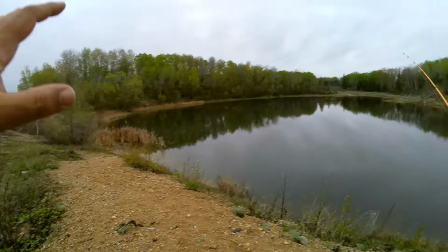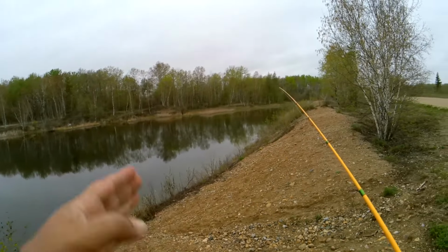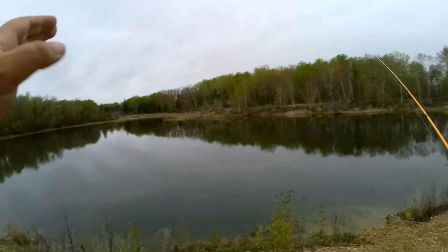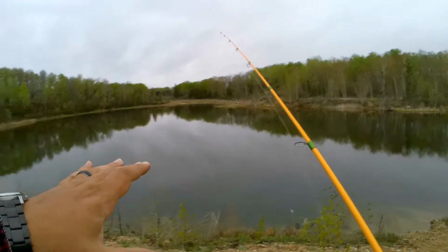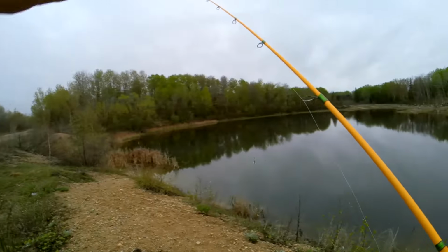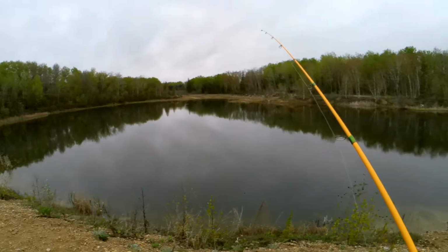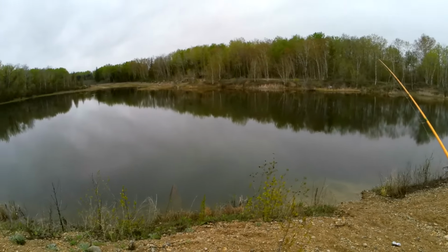Alright, so when exploring this little spot online, researching it a bit, I saw that people have caught bass as well as trout from this area. Now whether that's in this particular pond, the ponds behind me, or the large pond, that I don't know. But I do know that they have both trout and bass in this area.